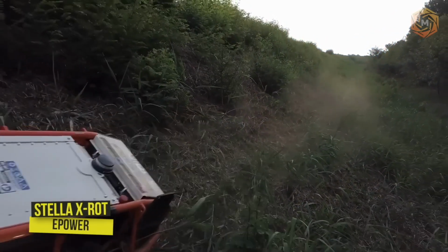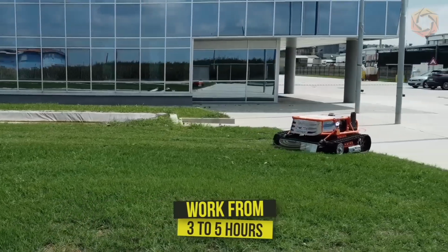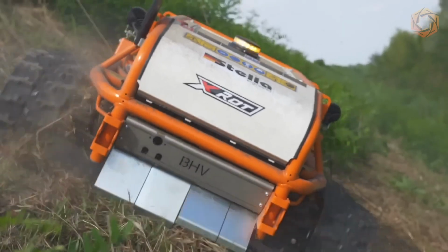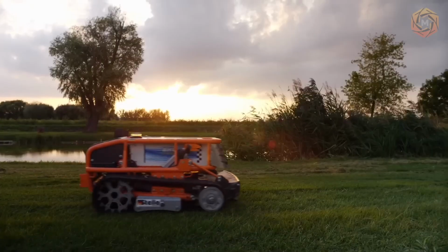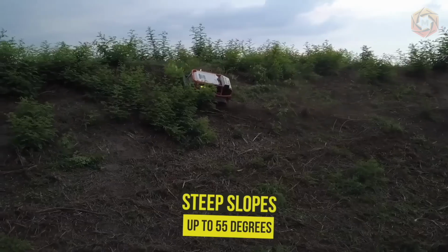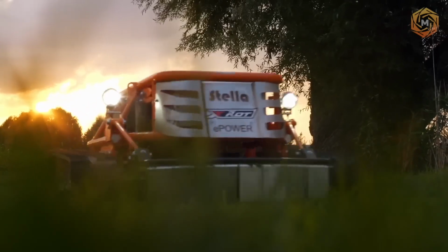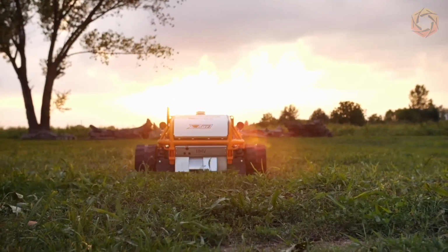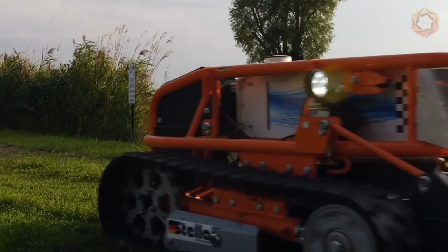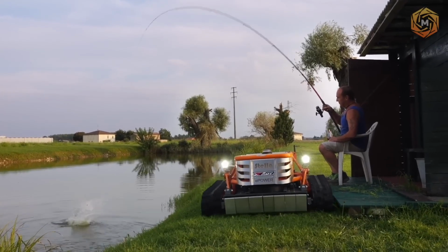You see an all-electric, remote-controlled mulcher that can work from 3 to 5 hours without recharging, depending on the working conditions. This model is equipped with electric brakes. The machine works well on steep slopes up to 55 degrees, and the operator is always in a safe place, which is also important. Balanced weight distribution, wide-track chassis track, and low center of gravity ensure gentle treatment of the soil and safe off-road use.